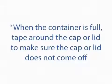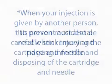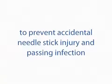When the container is full, tape around the cap or lid to make sure the cap or lid does not come off. When your injection is given by another person, this person must also be careful when removing the cartridge and needle and disposing of the cartridge and needle to prevent accidental needle stick injury and passing infection.